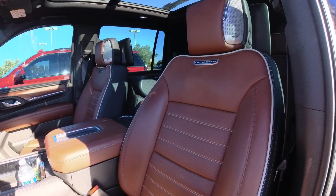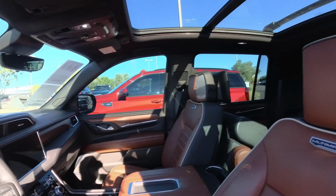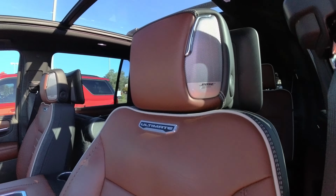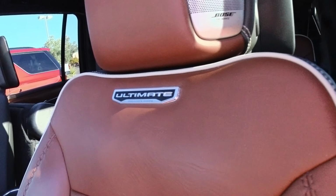With this being the Ultimate, you get this Bose stereo system right here. The other one, the AT4, didn't come with a stereo system right there. The other one had Bose, but it didn't have speakers right here. So I'm definitely gonna have to test that out. And like I said, it's Ultimate, so we're gonna see what all that's about.